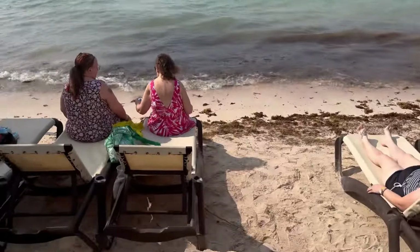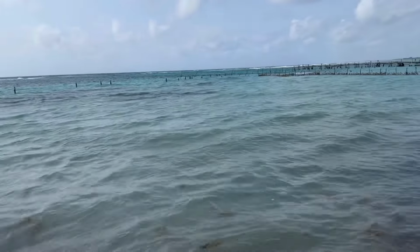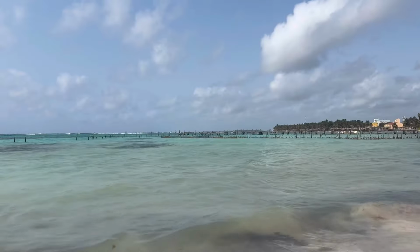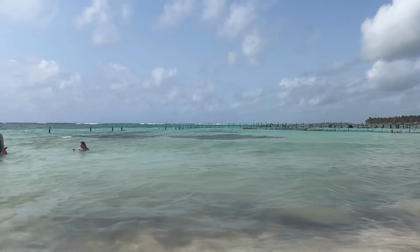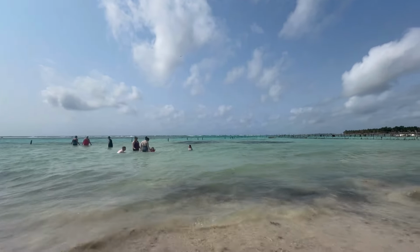So here we are, that beautiful area. You can see a little bit of the seaweed there. As we got into the water, it wasn't bad at all. And I would have to say the employees do a great job in trying to scoop up the seaweed and move it elsewhere. The only complaint that I would have is that it was a little bit rocky getting into certain areas of the beach.